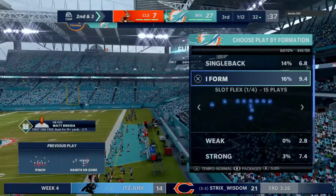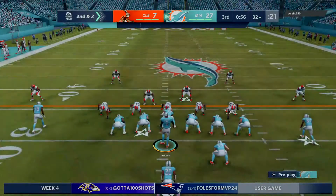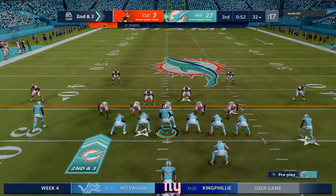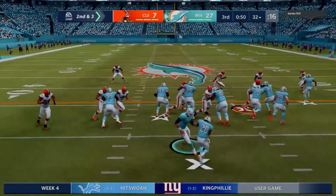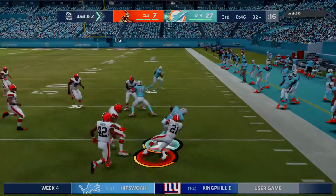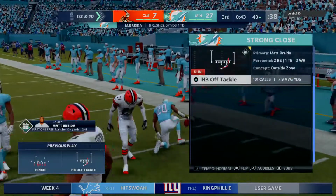And he's going to be dropped following a pickup of 7 past the 30 to the 32. They'll operate from the 32-yard line here, 2nd and 3. At the 32-yard line. Here's Breida. And he'll bring it up here to right at the 40-yard line.